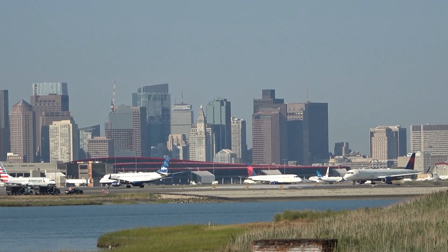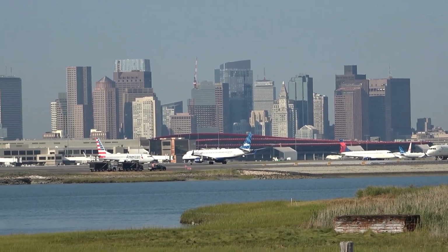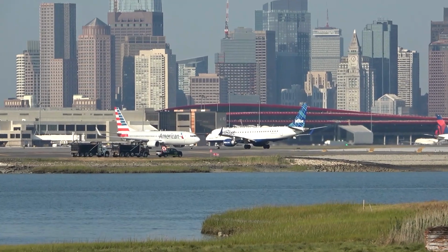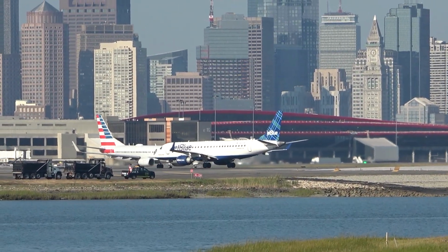JetBlue 531, runway 22 right, clear for takeoff. Clear for takeoff, JetBlue 531. Boston Tower, runway 22 right, line up and wait, Delta 742.